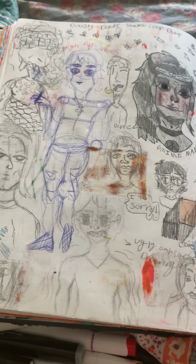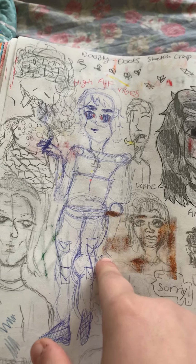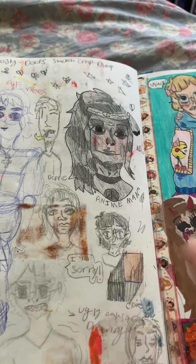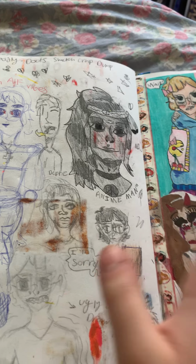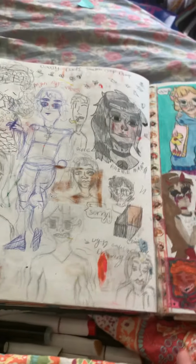This is just an entire page of a bunch of random doodles out of nowhere. So we have my OC Mike being high AF. We have my OC Crocus, who's Mike's stepdad from Japan. Like, actually from Japan, a Japan immigrant. He immigrated from Japan to America when he was like 5. And then we have Crocus again over here. And then we just have a bunch of other random doodles.